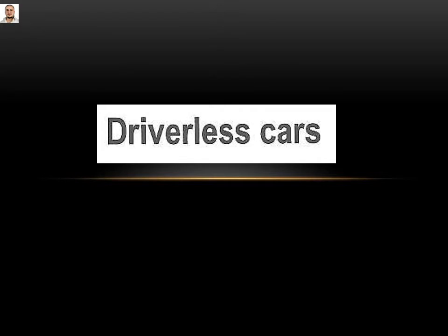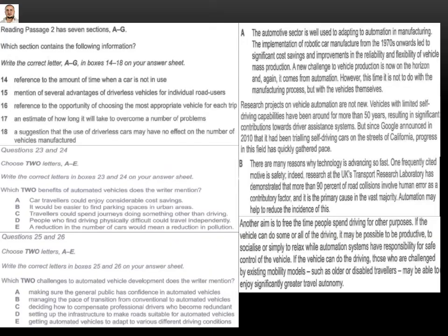Today we are taking Book 15, the Academic IELTS, Test 1, the second passage, Passage 2, driverless cars. Reading Passage 2 has 7 sections, A to G. Which section contains the following information? Write the correct letter A to G in boxes 14 to 18 on your answer sheet.